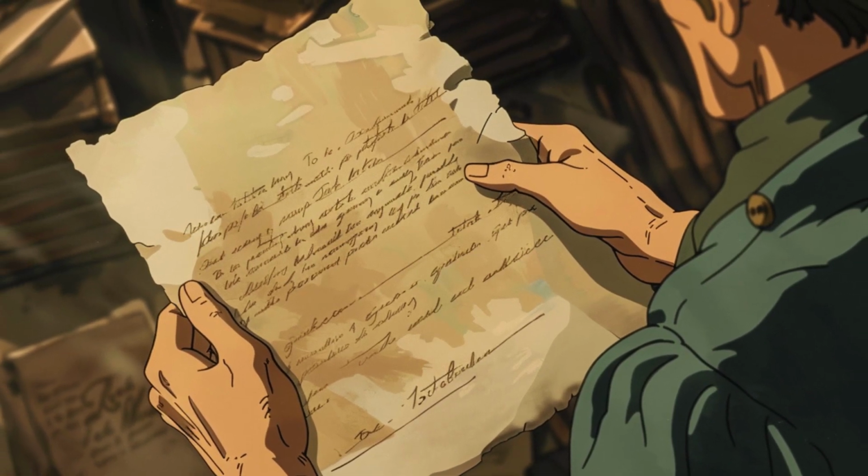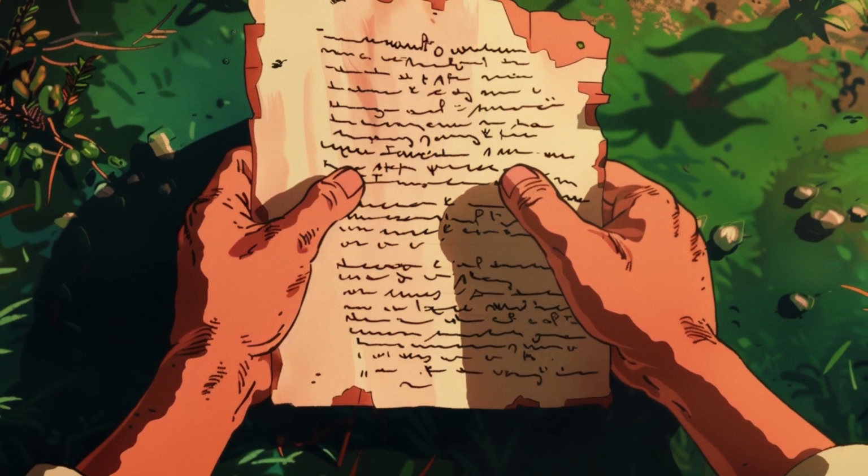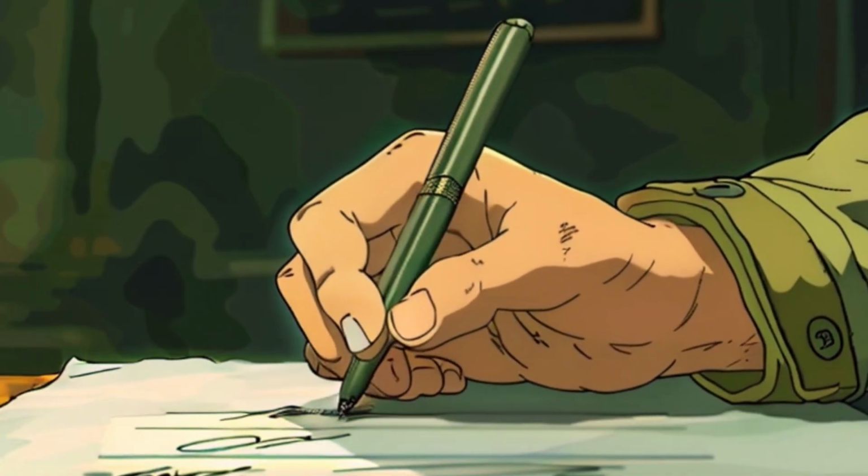Throughout the crisis, Russia and France pressured Britain to declare its support. However, under its agreements with Russia and France, Britain had no obligation to join the conflict.